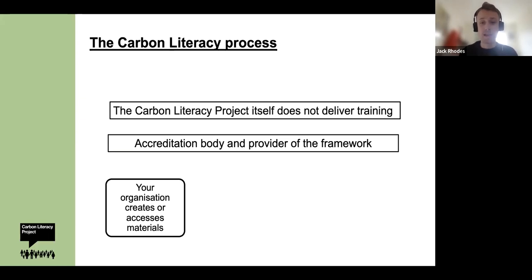The idea behind this is that carbon literacy courses, and courses that teach about climate change, shouldn't be generic. We really encourage that they are as relevant as possible to the audience receiving the training, so that it has the greatest impact on the people receiving it, and that the content entails advice and knowledge that will actually help them go out into their specific lives and make a difference.